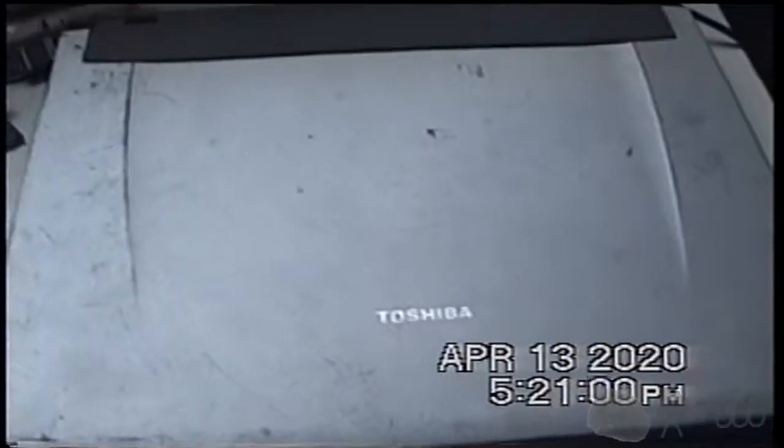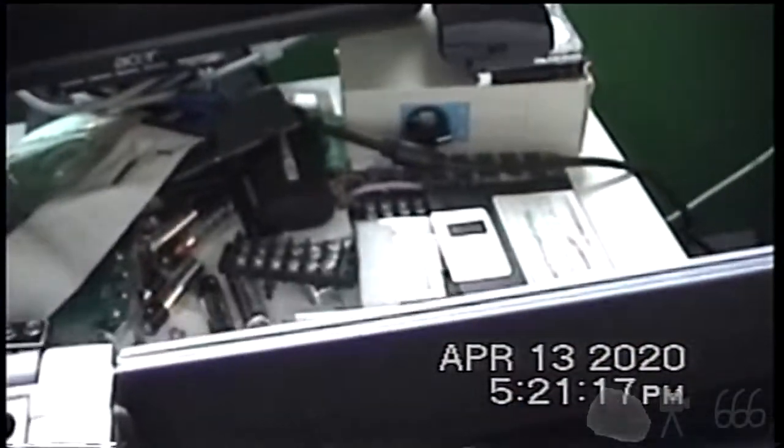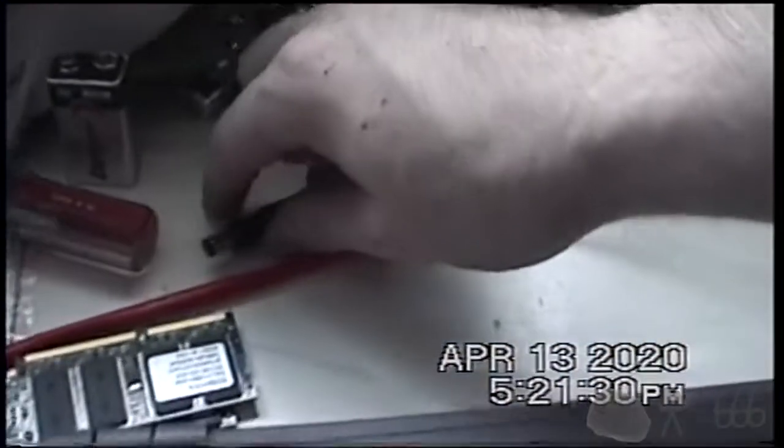So here's the last one of the bunch. As you can see, it is not pretty. This is a Toshiba Portege 7010 CT. But it's actually unlocked. Other than the top panel, it doesn't look too bad, really. The bottom here is kind of busted. And typical, missing drive. So let's see if this one actually happens to work.